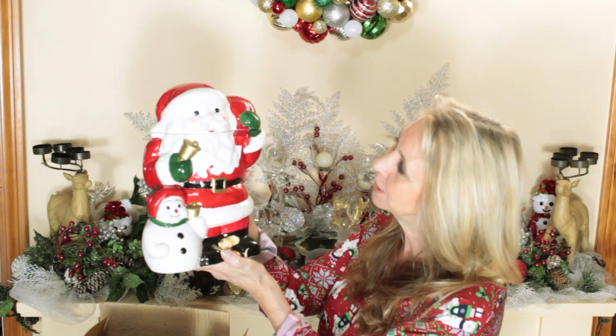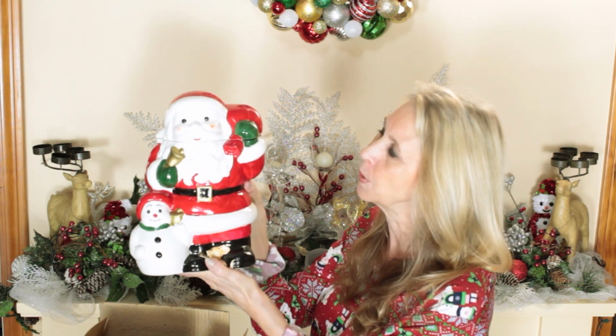I'm pretty much guessing his belly's empty. He's been sitting in that box for a while, so I think I'm going to make some cookies and treats to put inside his tummy, and I hope you hang out with me while I make them. I just think he is so precious and adorable, and I was really happy that I found this guy.